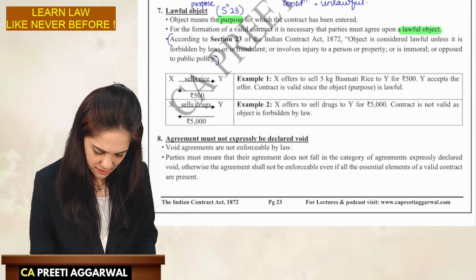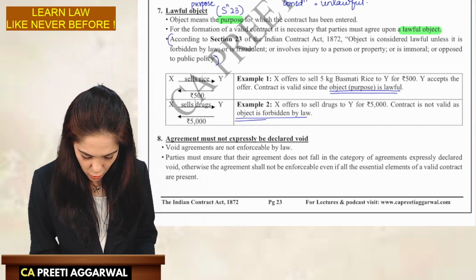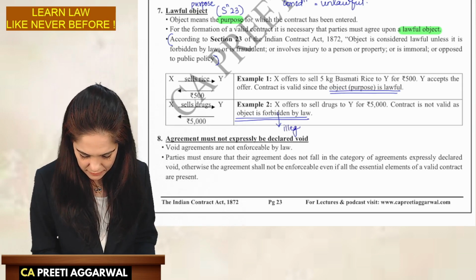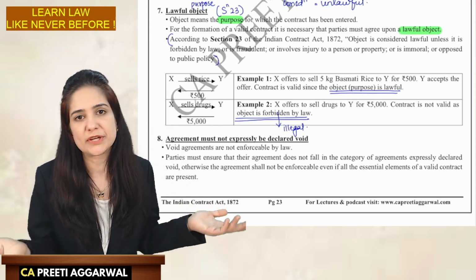Selling rice, lawful object, valid contract. Drugs, unlawful object. The object is forbidden by law. Forbidden means it is illegal. The word forbid is a hint that it is illegal. Object is unlawful, consideration involved is also unlawful.